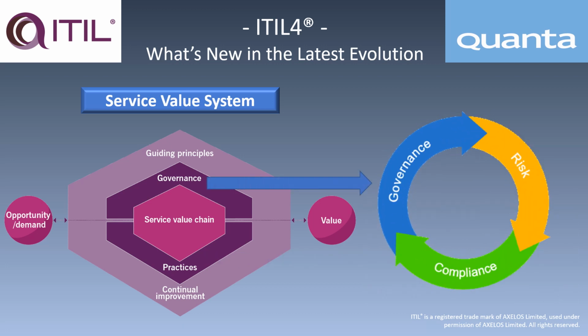ITIL 4 is very strong on governance, making sure that we've got the right policies and that we're managing risk within the organization and that we're compliant with any and all governance which may be relevant to us and our customers.